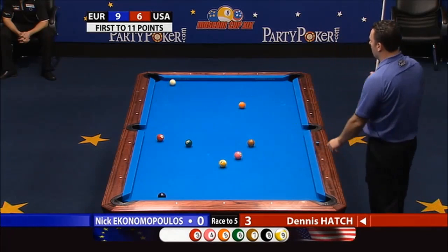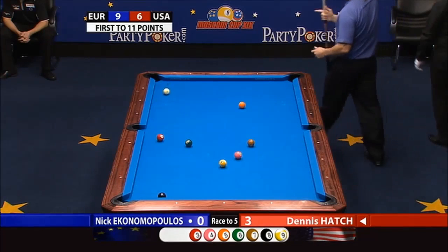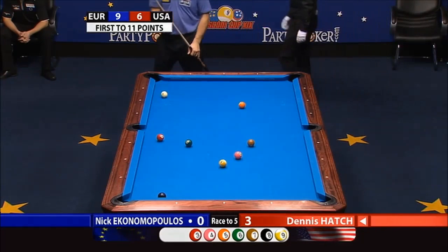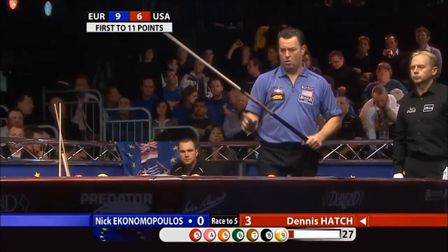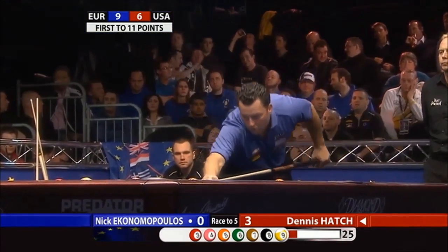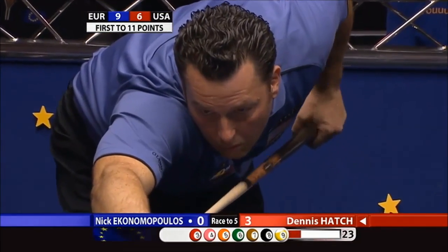Watch the inside English take here. That's what he wants to do. That's pretty when they do that. It's called checking a ball. All he's got to do is shoot this three with, like, stop English, let the cue ball slide over maybe a foot or so.